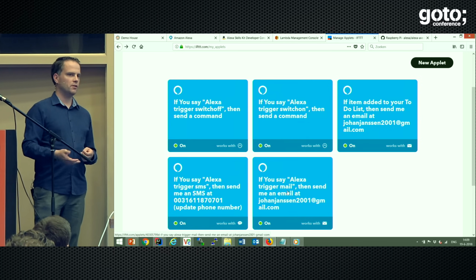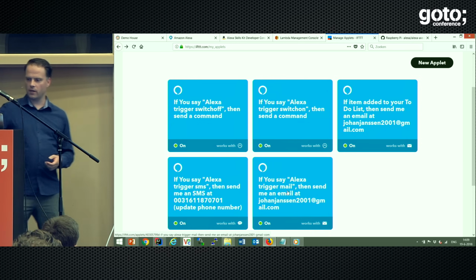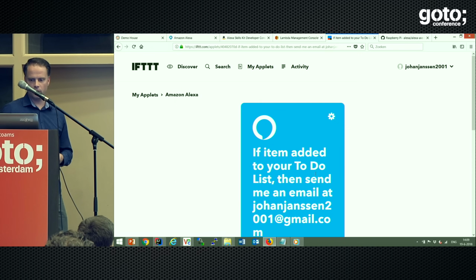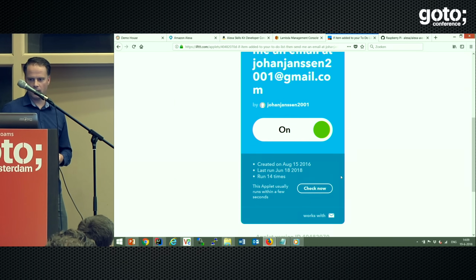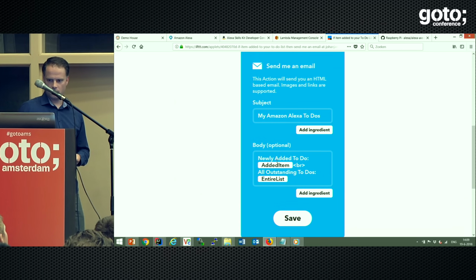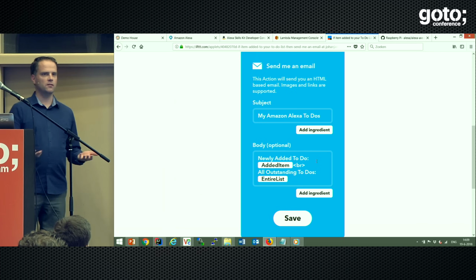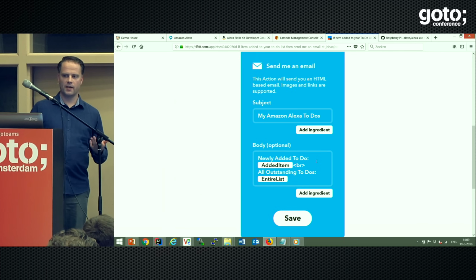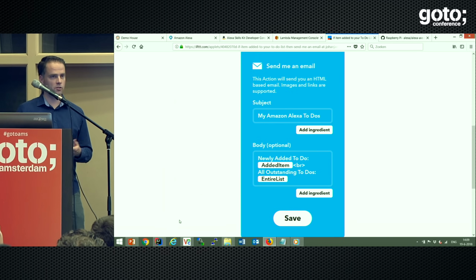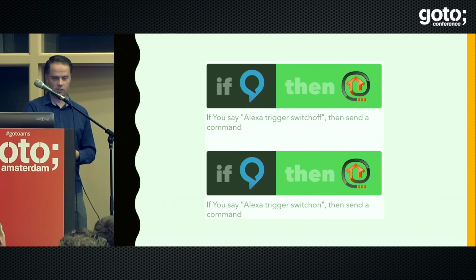But I also wanted to have it available in my email, because I don't have an Alexa with me all the time. So what I created here is, if something is added to the to-do list, then a mail is being sent to my email address, including the latest to-do list. This way, I can do that to my email, I can send it as an SMS. Basically, I can integrate almost anything together with If This Then That, which is a really nice solution, and it's free, by the way, so if you never heard of it, check it out.